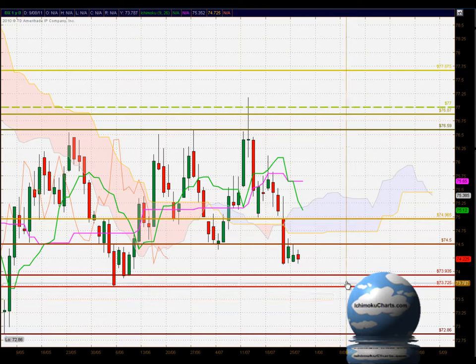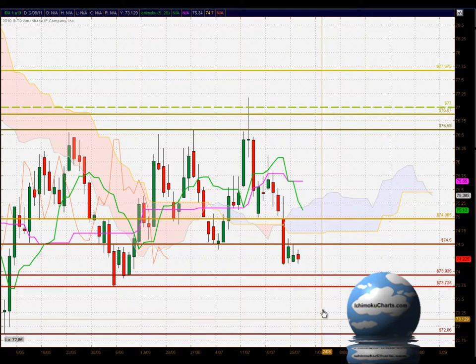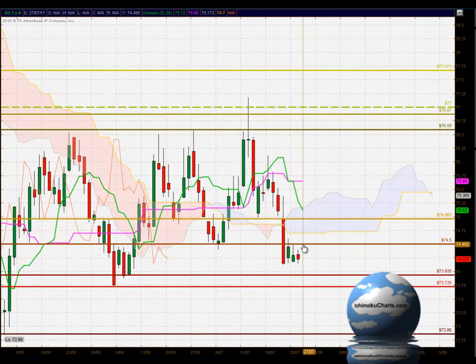Down below there isn't a lot of support until the market trades down to 72.86, so we do need to watch that region. If we do see a bearish close down below 73.725, we could fairly quickly see the market testing down to 72.86.